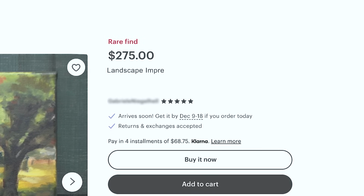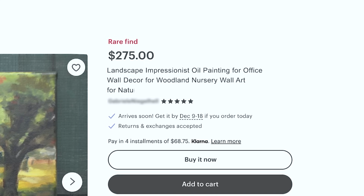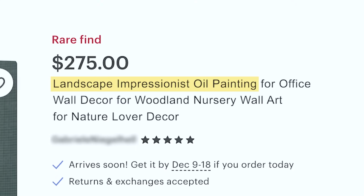Then I would duplicate the listing, repackage and reposition with new SEO and a new listing photo, and I would title it something like this: Landscape Impressionist Oil Painting for Office Wall Decor, for Woodland Nursery Wall Art, for Nature Lover Decor. You might think, what on earth? But watch this, okay? You're capturing the search results for Landscape Impressionist Oil Painting for office wall decor, for Woodland Nursery wall art, for Nature Lover, and Nature Lover Decor. With this example, you're getting in front of many different potential purposes and utilities for the product. So you are getting in front of people who are looking for bathroom decor, for people looking for office decor, maybe even nursery decor, right?